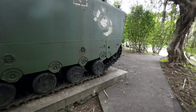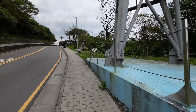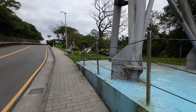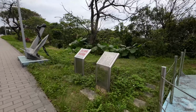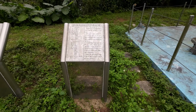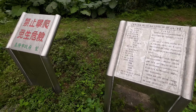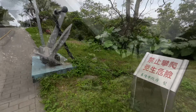And here's part of the Navy Park now. You have the mast of the ship. You have the prop, and over here is one of the anchors. This is all just stuff on display up here on this hill. It's a fantastic area. There's just green and lush. It might have been the nomenclature of the ship, DDG 908. Everything's in Chinese, so I can't read any of it.